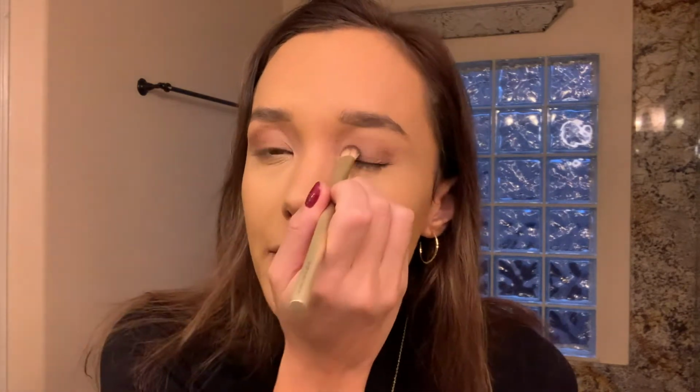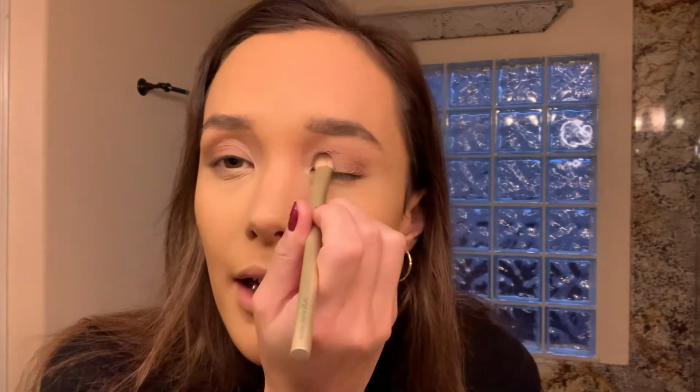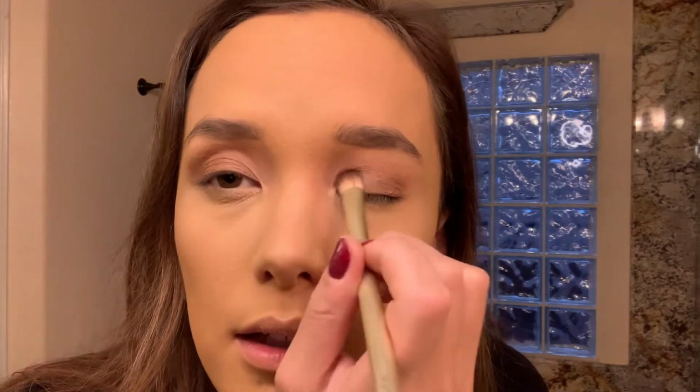Blend it in. Okay. I always have to touch up my eyeshadow after. I can't see in this camera, so we'll see how it turns out.